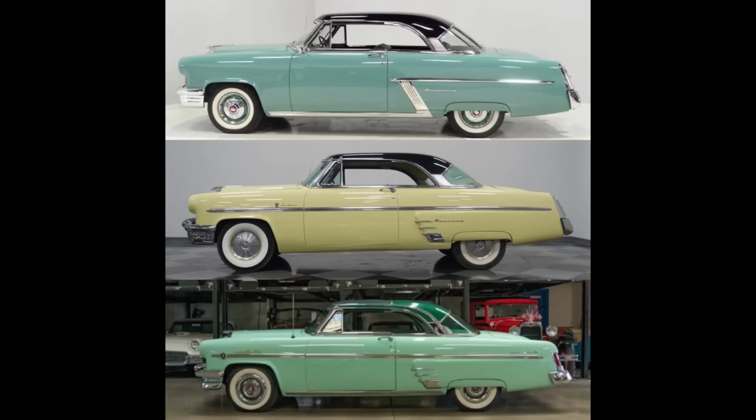Moving to the side profile, side trim is totally different on all three of these cars. Just look at the lack of bulge on the 52. The 53 and the 54 both have a fender bulge, a rear fender bulge that isn't found on the 52. Rocker trim and rear beltline trim on the 52. The 53 has beltline trim that runs the length of the car as well as a fender bulge. The 54 incorporates both the rocker trim, fender bulge, and beltline trim that runs the length of the car. Also look at the hubcaps.